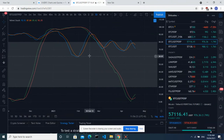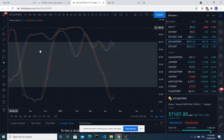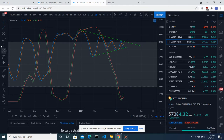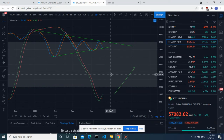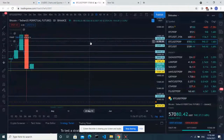I want to see the stochastic on the 3-day and the 4-day. The 4-day is starting to defend the 80, which looks very weak there. The 3-day is forming a symmetrical type of triangle, and while volatility is expanding, it's trying to gain momentum. Volatility is trying to pick up, no? So we're literally almost hanging by a thread here.